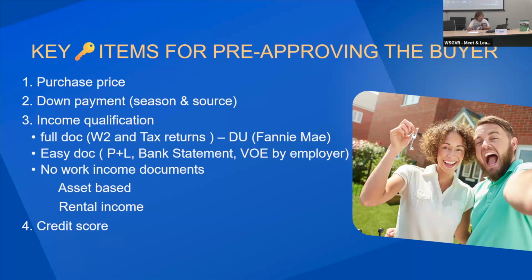Okay. The second one is called Easy Doc. There's a variation of Easy Doc. Primarily, Easy Doc is used by self-employed people because they don't report as much on their tax return, otherwise they have to pay a lot of tax. I had a client two years ago, Korean. She owns a kimchi company, and she makes $600,000 a year gross. But if you look at her tax return, she makes $80,000. I don't know what she wrote off, but she wrote off a lot of stuff. So with $80,000 she couldn't qualify.